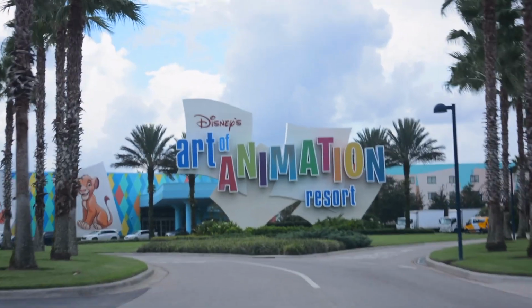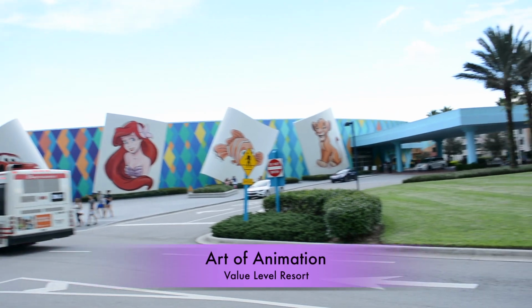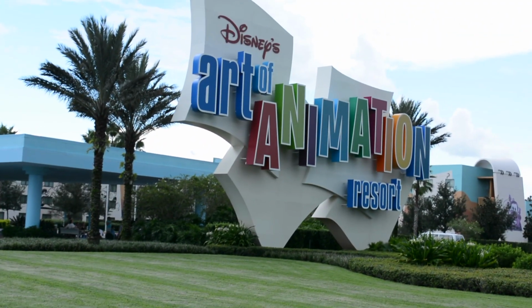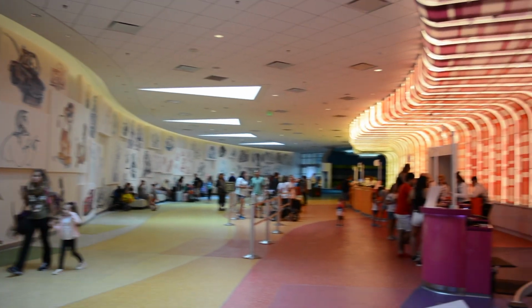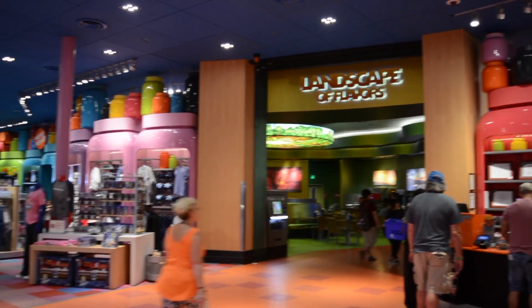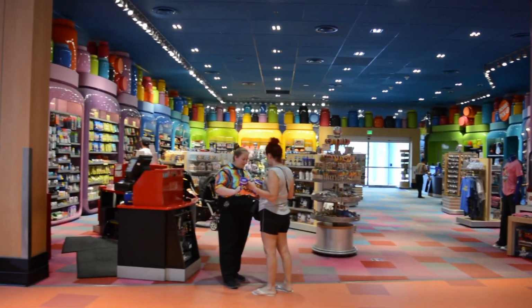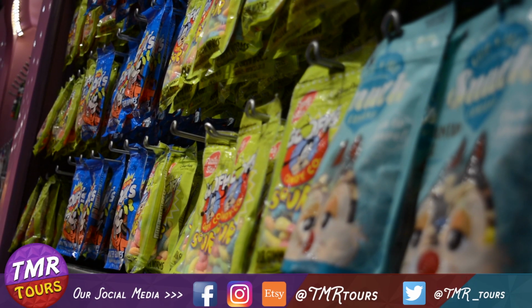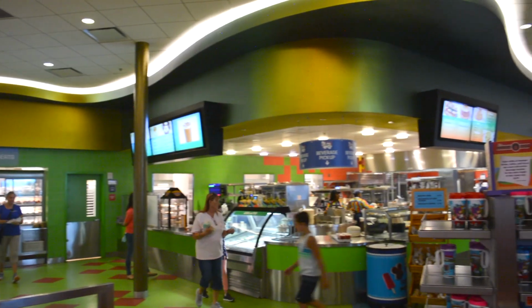Now let's head over to the Art of Animation Resort. This is still a value level resort, but it does tend to be higher priced most of the year, so you might want to book during low season to get your best value. It's animation themed, and the gift shop has some really great ink and paint references to the old style of animation. And they have a huge candy and snack selection if you're looking to unload some of those dining credits.